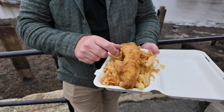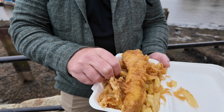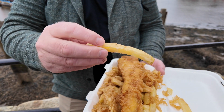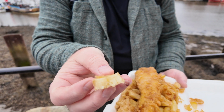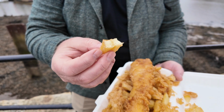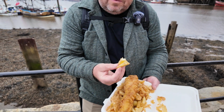So let's dig in. We're going to do the chip test. So let's pull a chip out of here. Here's a nice sized chip. But let's have a look at the break. There it broke itself. And look how fluffy inside that is. That looks amazing. It's quite fluffy. Looks really good. Yeah, let's try a taste.